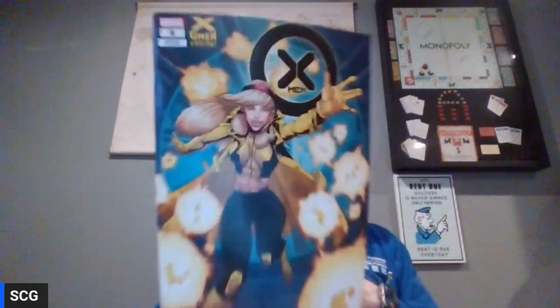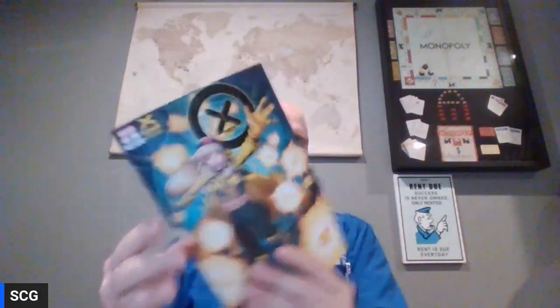All right, so this is X-Men #8. I was going to say the Boom Boom variant, but it's the X-Gwen variant. So Gwen obviously has the same hair color as Boom Boom, Boomer, Meltdown, whatever she wants to call herself. Yeah, I have this issue. I don't have this cover. I'm not really excited about the cover. The only one of those X-Gwen variants.